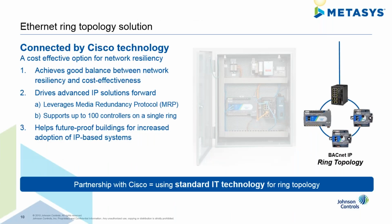The ring topology solution was developed in partnership with Cisco, and it leverages the industrial switch provided by Cisco that features the Media Redundancy Protocol, or MRP. And this is more than just a firmware update to our IP controllers. It's a full solution.